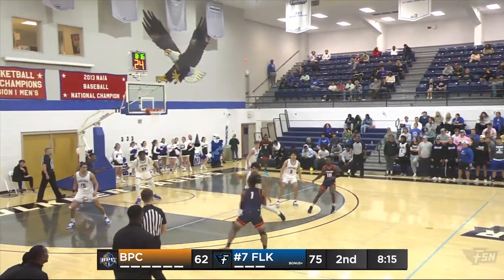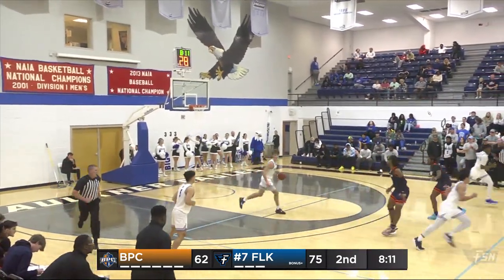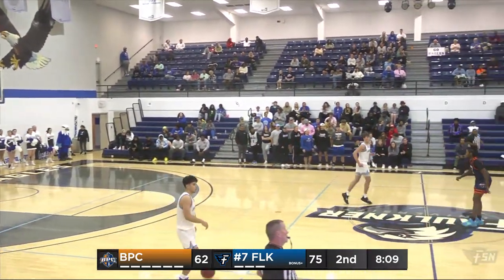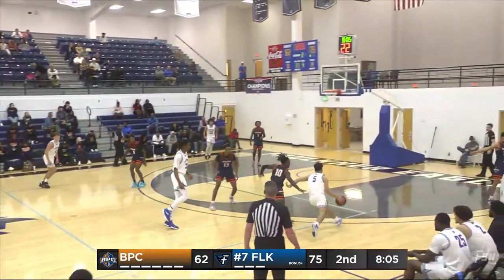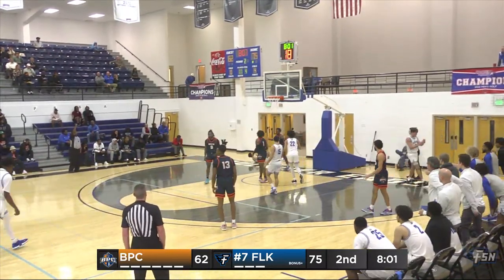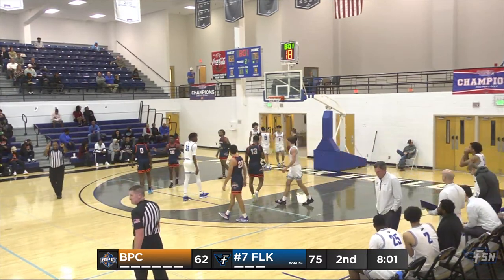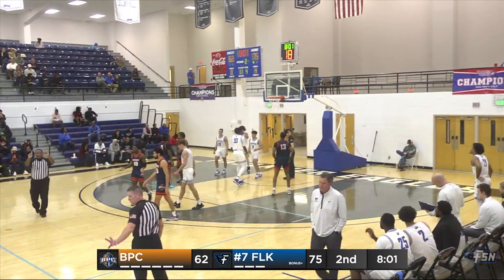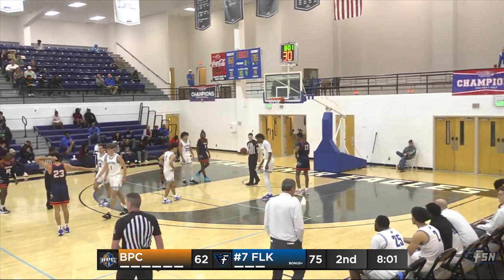Yeah. Smith downhill, kicks it, stolen Trace Hill. Garcia all the way to the rack. No good. Rebound put back Trace Hill, but a foul. Foul's going to go on Blue before the rebound. Okay. So that'll send Jonathan Garcia to the free throw line.